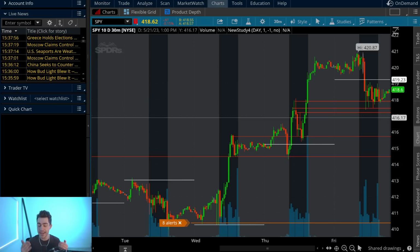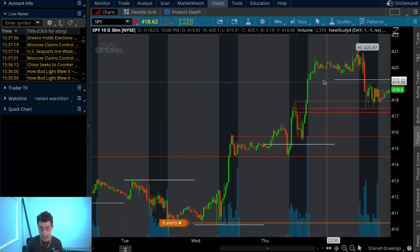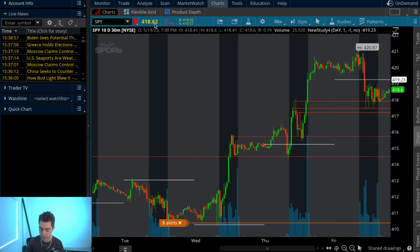So my day trading plan for you would be this. Try puts at 420 to 420.30, the best resistance level possible. Keep an eye on 418.62. That is going to be a key level. What I need you to understand about 418.62 is that's where the SPY closed on Friday. One of our key levels is always the previous closing price. It's going to be a gap fill range.